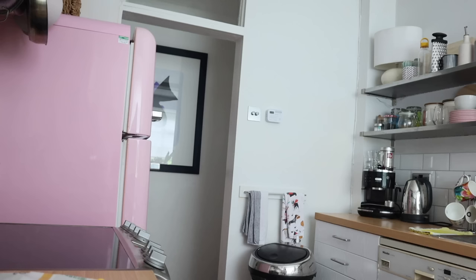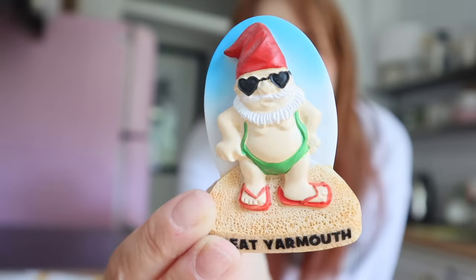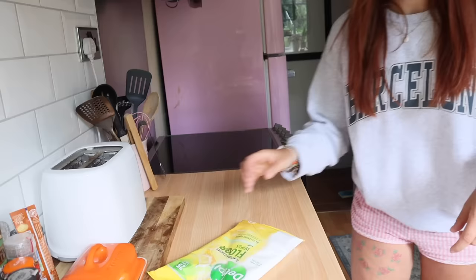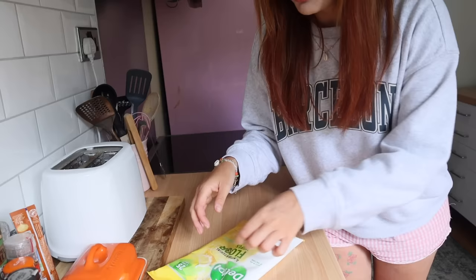Let's do the kitchen. It's not that bad in here. Just needs a quick once over. Let's open the blind. Someone committed a crime and put this hideous gnome magnet on my beautiful fridge. I've never been so offended in my entire life. Thanks, family. I'm going to put them up there. I am going to change out of my pajamas in a minute. Just give me a moment.